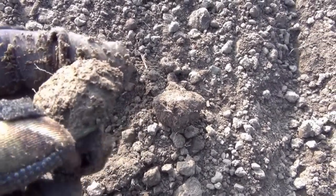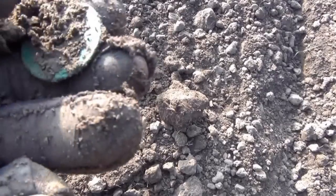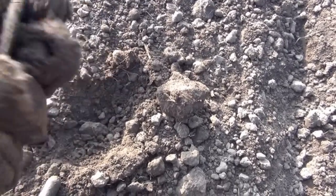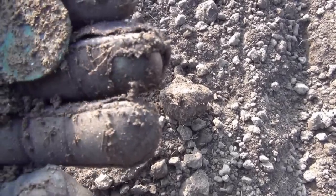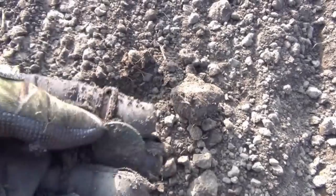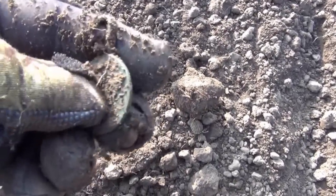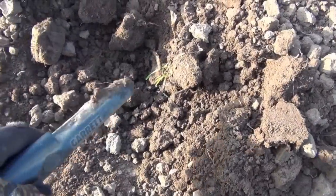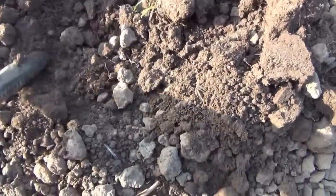Hopefully, this will finally be a coin I'll be able to get some sort of date off. It's quite crusted up. Now, it's an old penny of some sort. I'll give it a wash off and report back at the end. This one's reading a 1025.